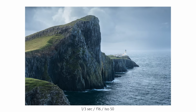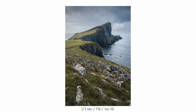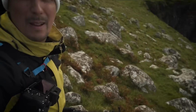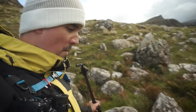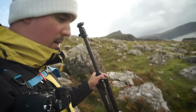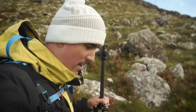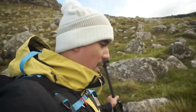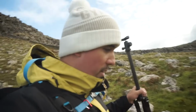So this final photo I ended up shooting in portrait turned out to be one of my favourite shots from this entire trip. Heading back now, I've got to be really careful because this is all like a boulder field, so coming down from up there was sketchy enough, so got to be careful, pick our way down. Also, leave your tripod fully extended because it's a great way to stabilize yourself on rocky ground like that. And again, just dodging all the sheep.